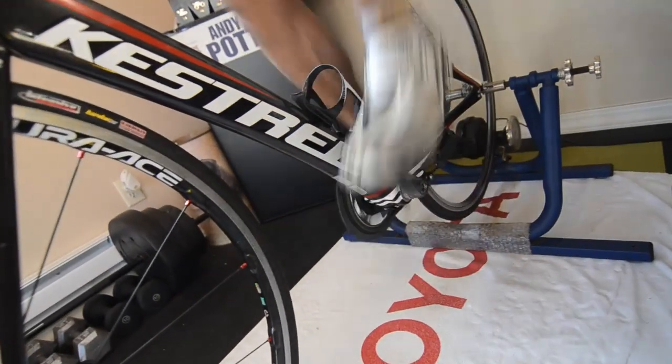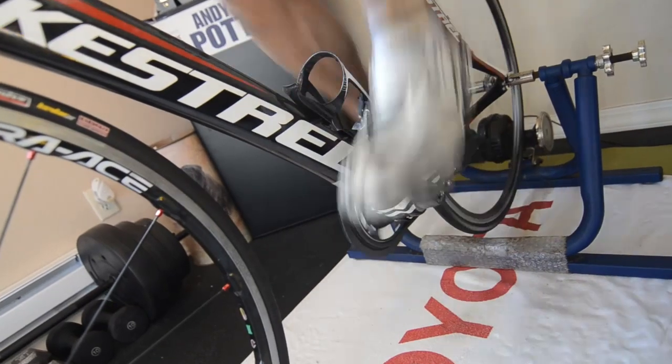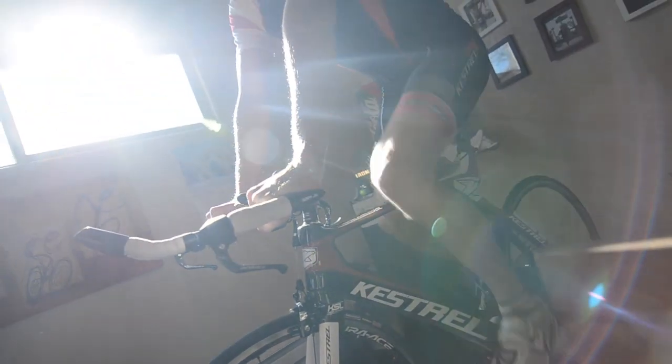I think the advantages are there are no stoplights. There's no wind in your face. And there's no undulating terrain. So you can kind of dial in to a specific cadence, specific effort level. Absolutely. All right, so let's get down to brass tacks.